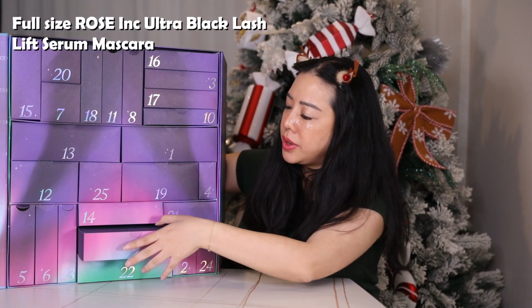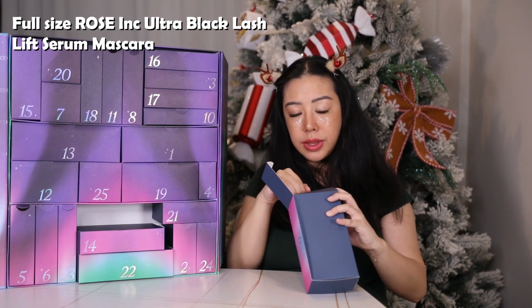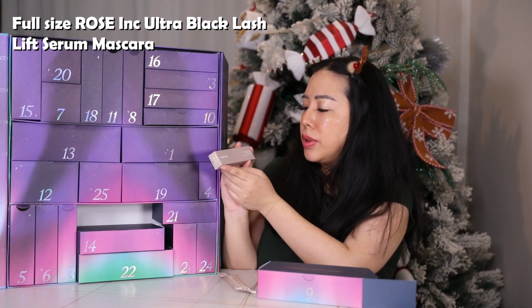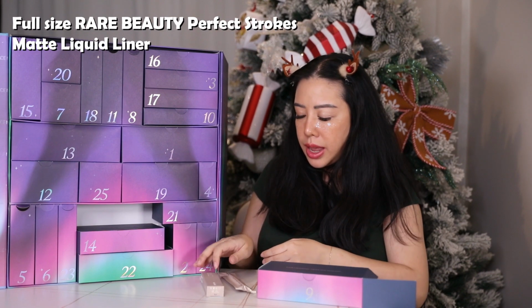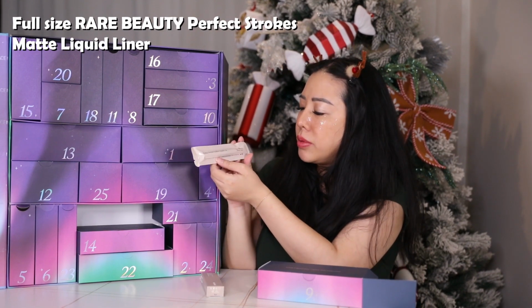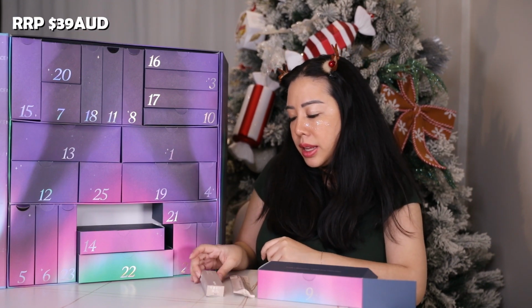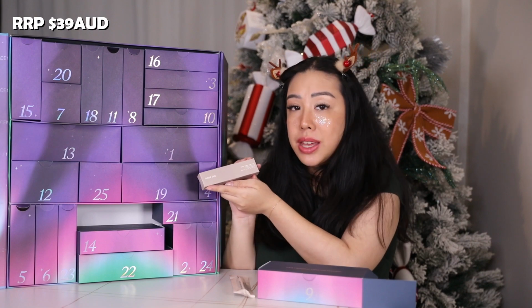Next up we have day 9, and there's 2 products. We have the full-size Rose Ink Ultra Black Lash Lift Serum Mascara, and we have the full-size Rare Beauty Perfect Strokes Eyeliner Liquid Matte. Now the serum mascara here, it's 10.7 mils and it retails for 39 AUD.